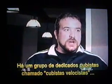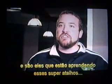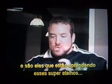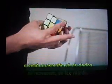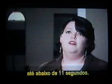There's this group of super dedicated Rubik's Cubers called speed cubers, and they're the ones who are learning these super shortcuts, and their fingers are moving almost like a blur. There's the 3x3 basic Rubik's Cube speed solve, which is solving the Rubik's Cube as fast as you can. Those times have now gotten down to 11 seconds, even lower than 11 seconds.